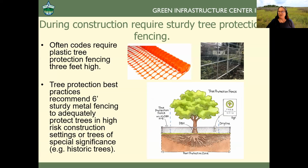Okay, so what are some kinds of things that we look at? During construction, do you require sturdy protection? Codes often just ask for this sort of orange fabric. You've probably seen it around. It's very, very easy for heavy equipment to drive over that, and I see that falling down on a lot of construction sites. If you have something that's really important to protect, you might want to think about investing in some metal fencing. For example, I'm a professor, and when our university president had work done around the grounds of his president's house, you can be sure that all of the construction fencing was metal. Just to make sure he protected the historic trees.